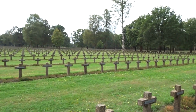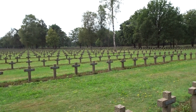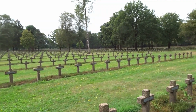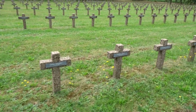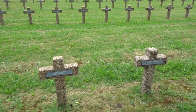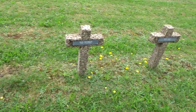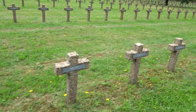Okay, right now I'm going to try to find out where the First World War soldiers are buried. So as soon as I find that out, we'll come back. We had to walk all the way back from the entrance of the cemetery to here, but this is the part where the First World War soldiers are buried. So you can see, this is 1914, 1914, 1914, 1918.